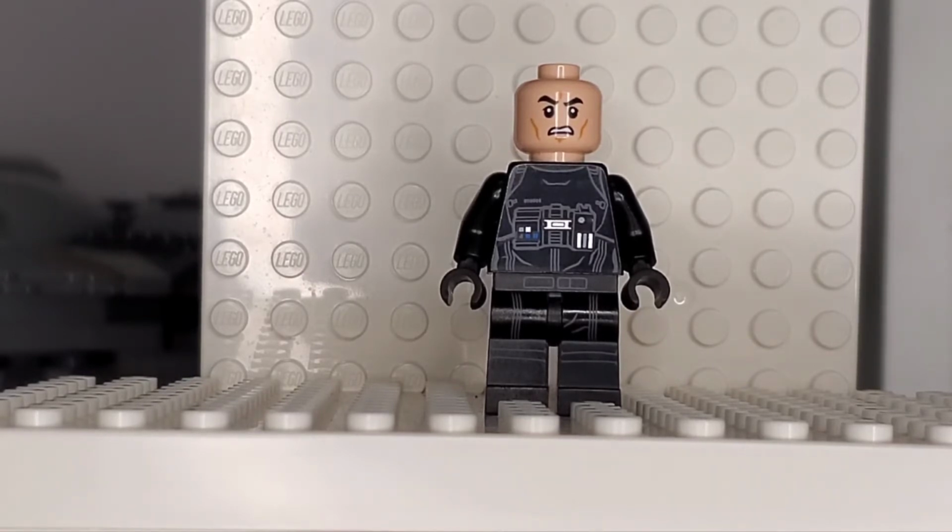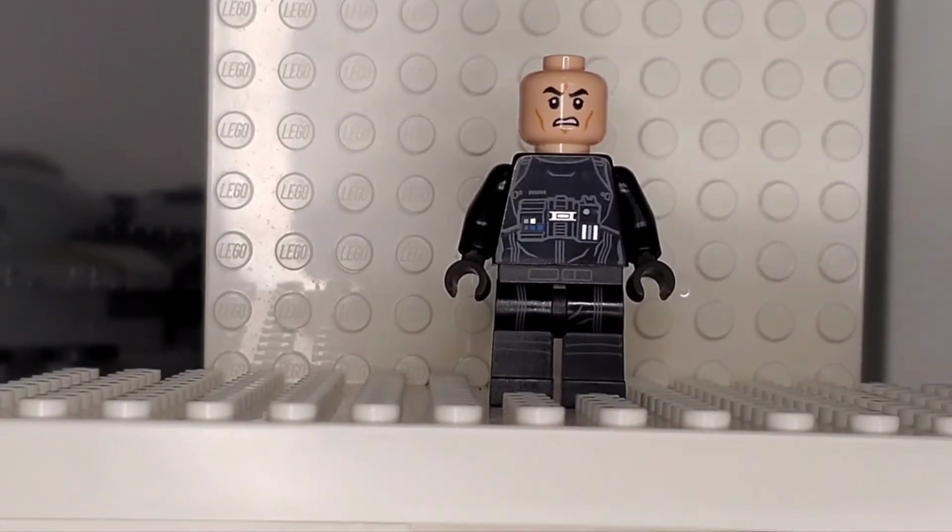You know, good detailing. We can fully believe that this is actually a pilot and not just some random child in a costume, which is pretty good to see. Let's move on to the back.